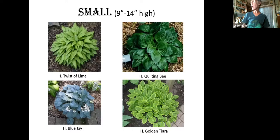There's lots of small hostas as well. I happen to love a Twist of Lime, which is a small one that makes a great border plant. It multiplies rapidly, and I use it quite a lot for borders. It also has a sport, a cousin called Lemon Lime, which does not have the green margin. Quilting Bee is fun because I'm a quilter, so I had to have that. Blue Jay, if you like blue jay birds, is very fun. That's a good one.